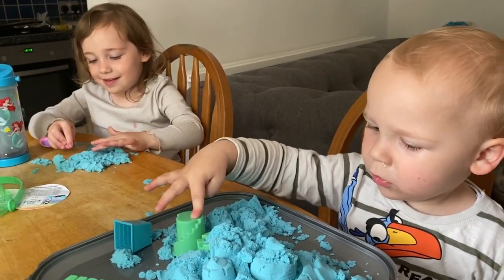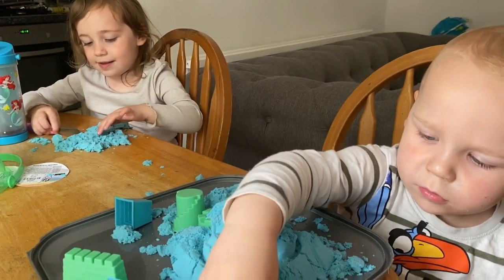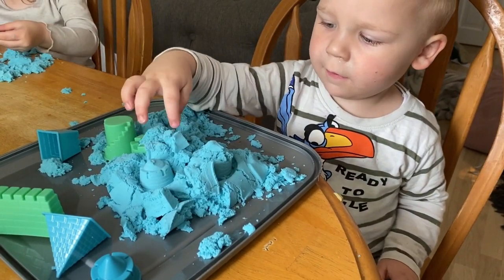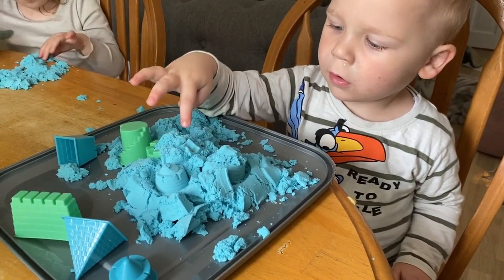That's her new favourite word. She likes to go, it's ruined, don't you? I don't know where she's got it from. Cupcake. Yeah. Wow, look at that, Leo. Clever boy.